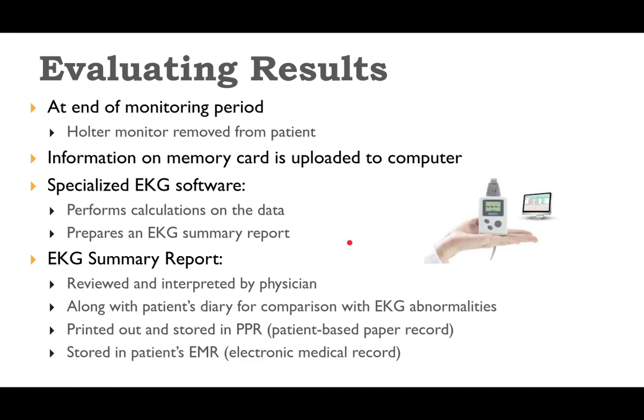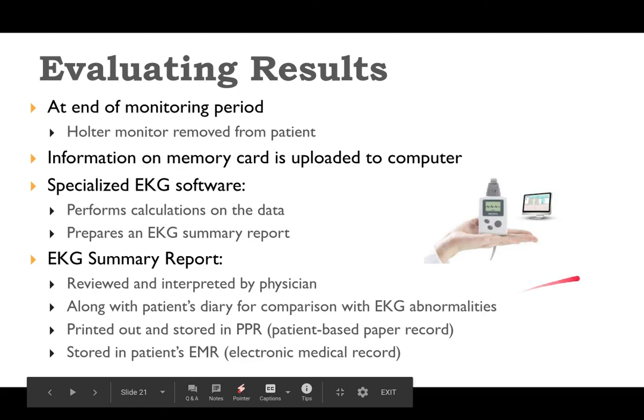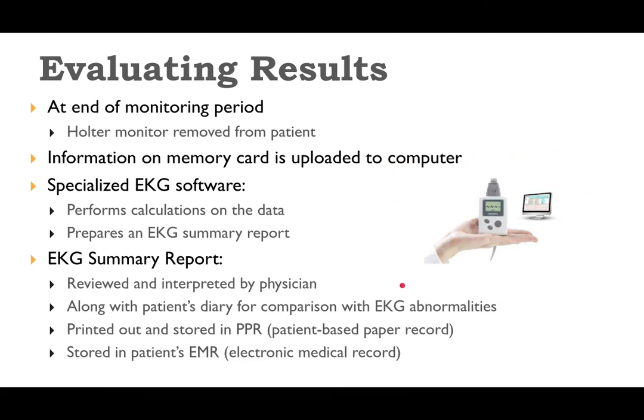The software will perform calculations on the data and prepare an EKG summary report. This is reviewed and interpreted by the physician, along with the patient's diary for comparison with any abnormalities present. Then this can be printed out and stored in a paper-based record, or stored electronically in the EMR. Some companies even have a direct interface with the EMR so that it goes directly into the patient's chart.